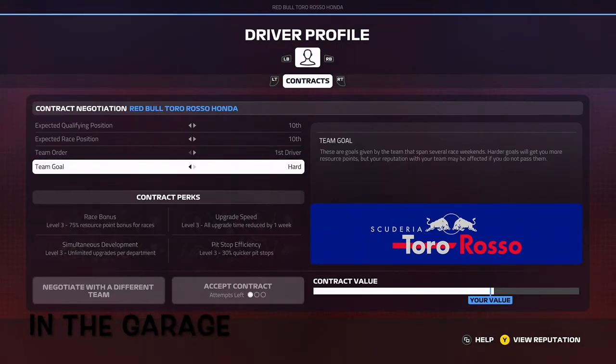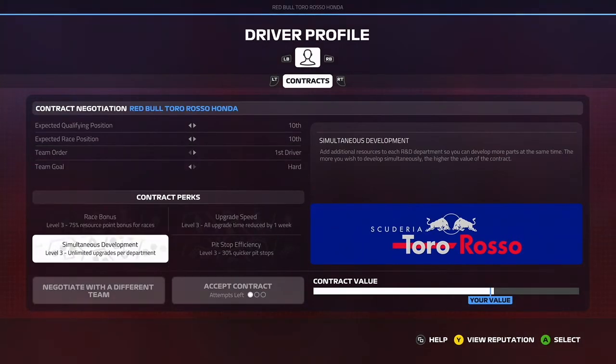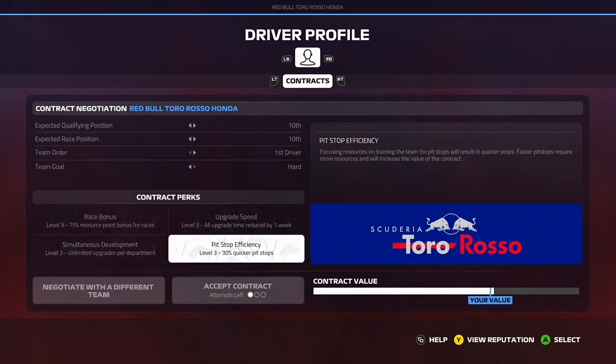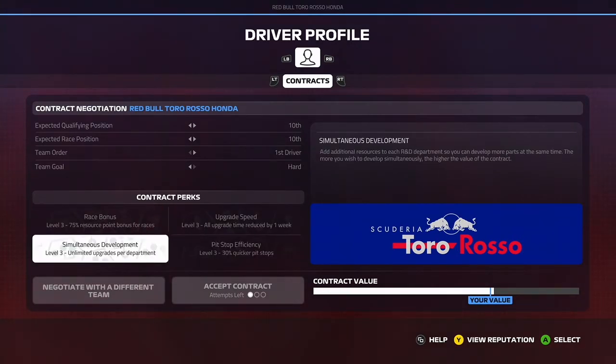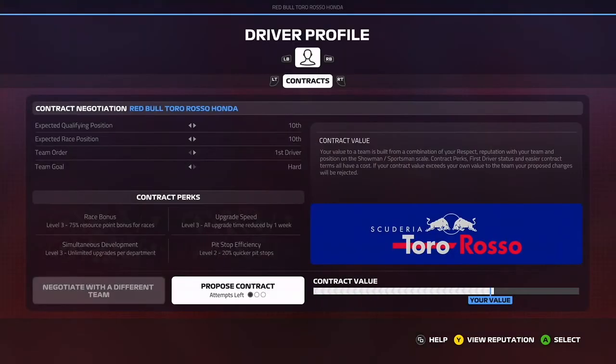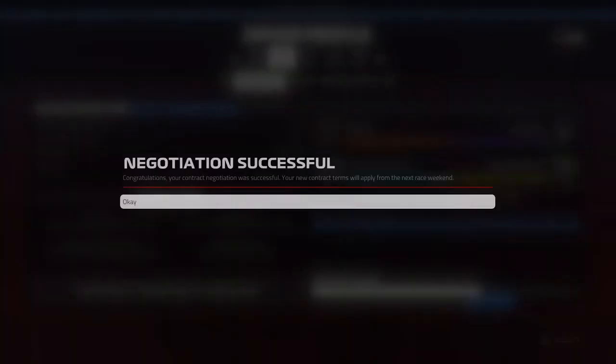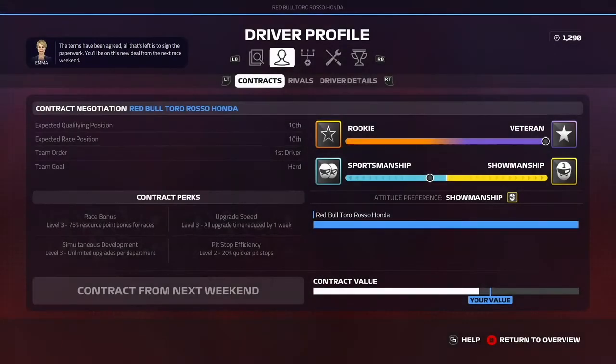You're not in the garage again. I'm deciding this contract with Toro Rosso because we want to stay here. We're going to have to keep these. We want to keep these all level 3. Actually, maybe this one level 2 is fine. Propose our contract, and we are going to stay at Toro Rosso.